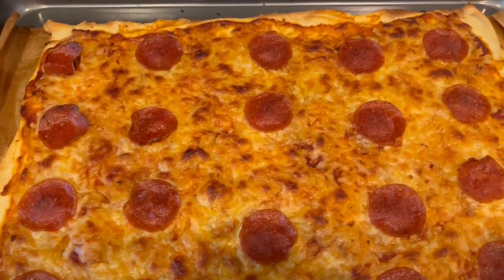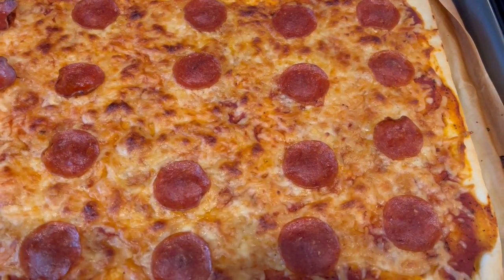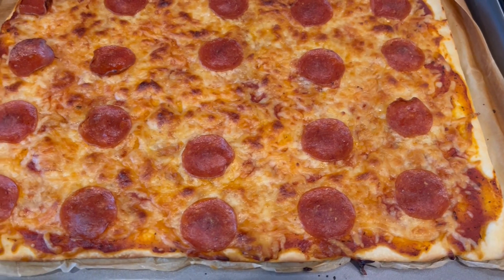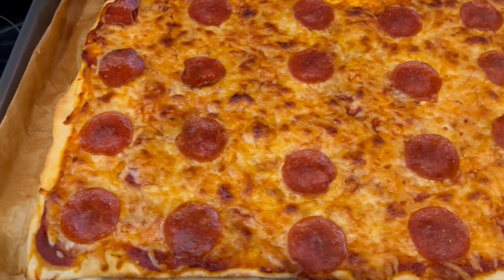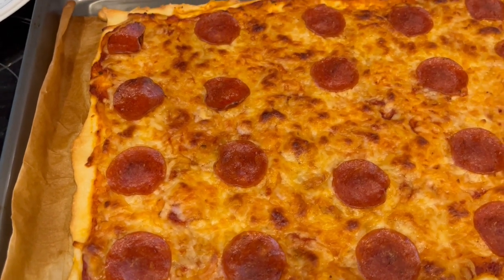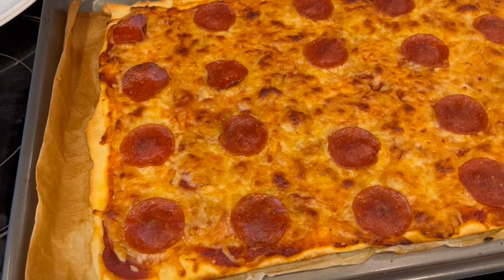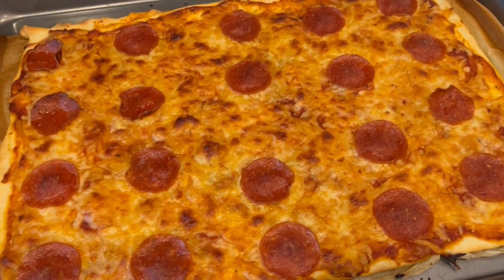Okay, so here is the pizza. I let it bake for 18 minutes. The instructions said 16 to 20 minutes. And I tasted a little bit of the crust and it doesn't have the sweetness that Pillsbury has to it. And this crust is just slightly larger than the Pillsbury crust.